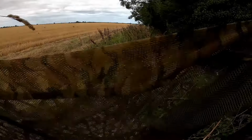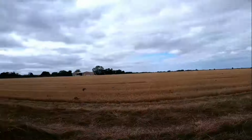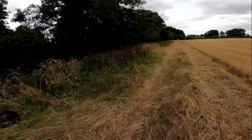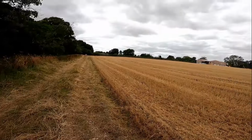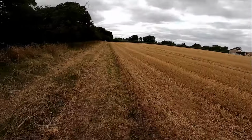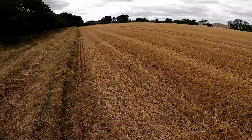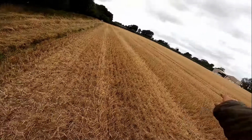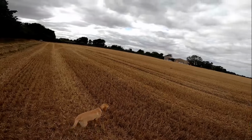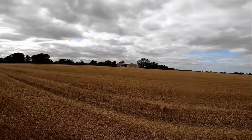Let's go out and get that with the dog. Come on then. Come along. Good dog. Good girl. Let's do a nice long one, shall we? Yes, come on. Good dog. Come with me. Come on. Good dog. Go fetch. Go fetch. Good dog. You can see it. Go fetch. Go on. Good dog.